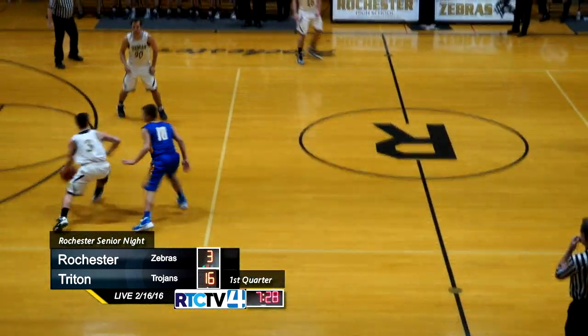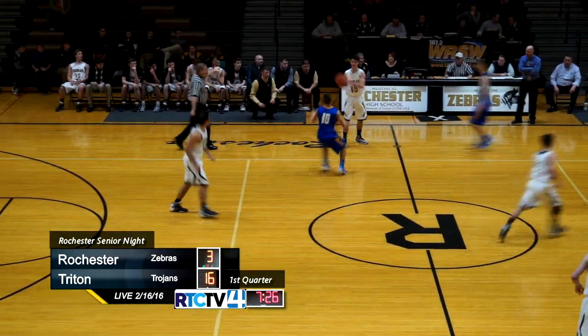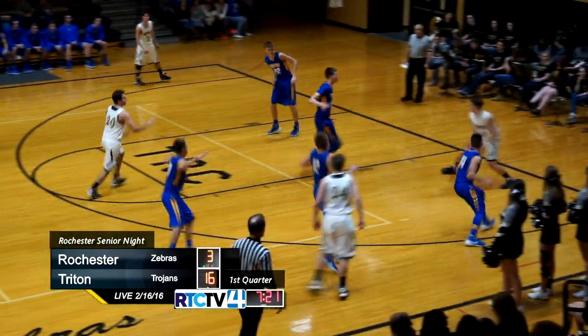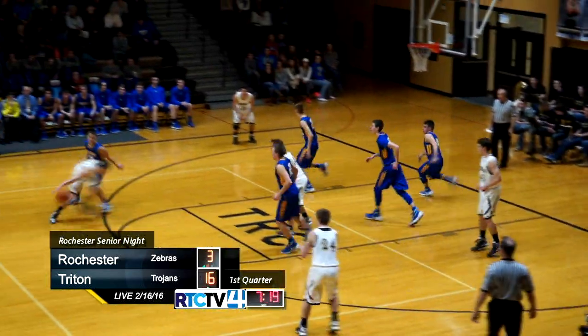Just really impressed. Triton has a good idea and concept of spacing and moving the ball, and they're just not forcing it to any one player, but they're doing a really good job that time against man-to-man and just recognizing the matchups they want to get to. Ben Perez over the top to Reinhold.